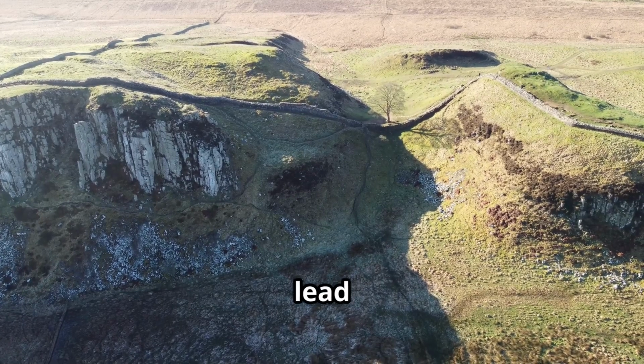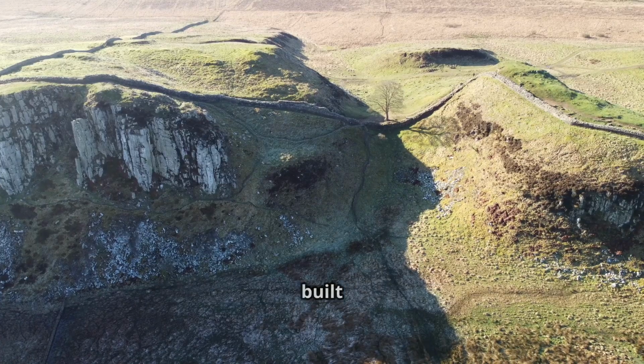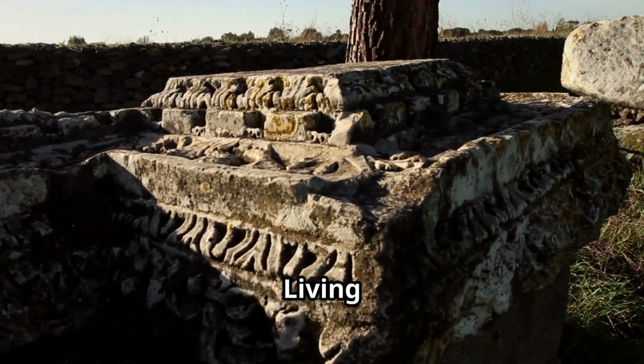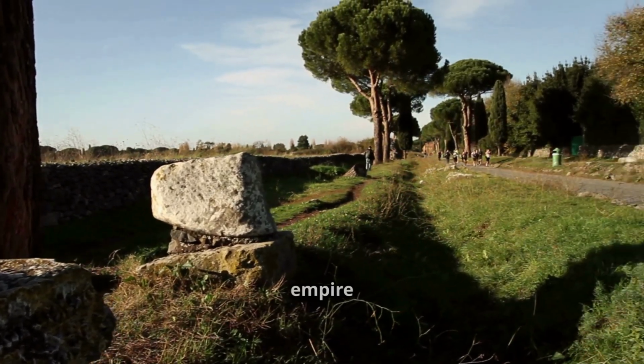They say all roads lead to Rome, but what if I told you those roads didn't just lead to Rome, they built it. Welcome to Living History, and today we're diving into the ancient engineering marvel that connected an empire.